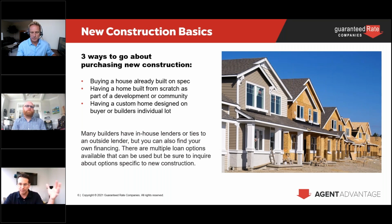It could be just a really big lot on a big parcel and just a multi-million-dollar home in a very exclusive area. So that's going to be a whole different program, right? That's almost like a different type of business, but that's another way to build a new home.